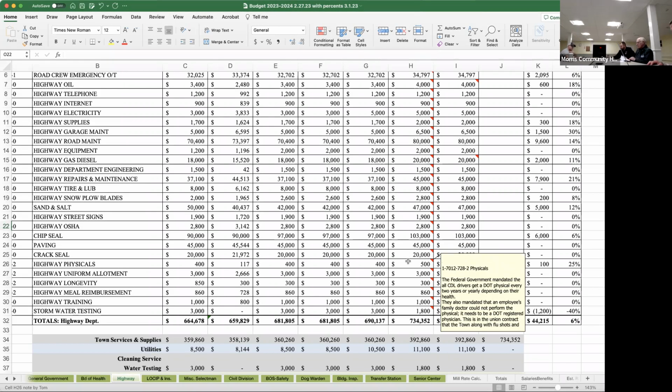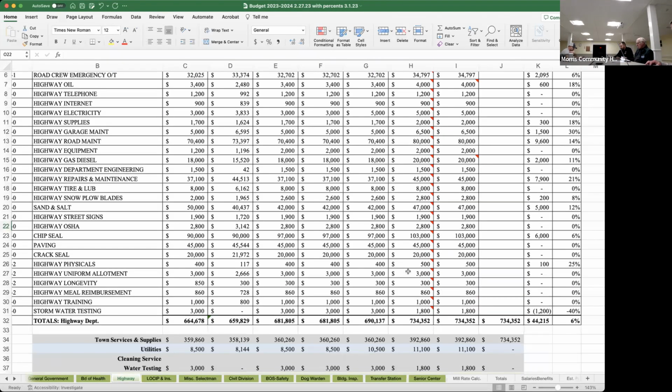That seems physicals. Just new blood down there, right? Yeah, we had a couple new employees that had to do their pre-physicals. Okay. The price of the physicals went up a little bit too.